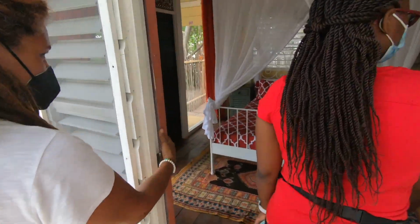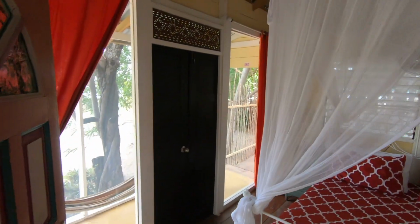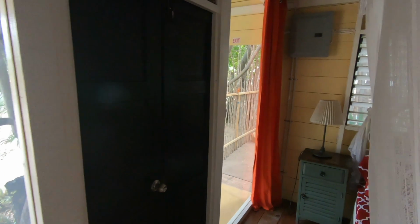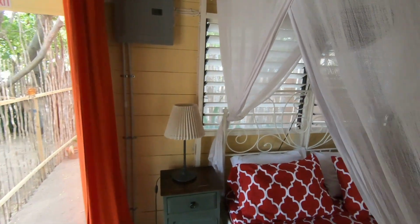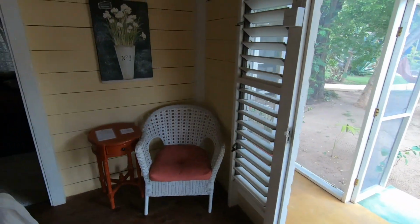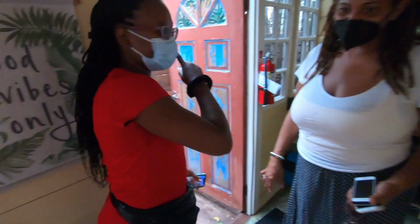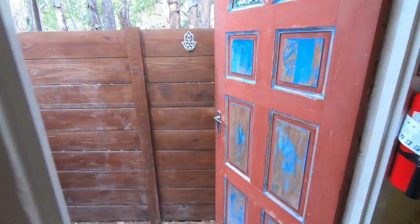Nice. Yeah. This is Lorna giving us a grand tour. Some are a little more unusual. Like this one has a glass wall. It has a backyard. It has an outside hot water shower through the door here. Nice. So you really get a very unique space.